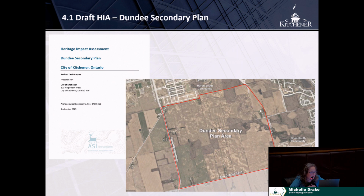The new development will support a new community. There have been various technical studies that are ongoing that are going to shape the land use and the policies for this area to guide how growth will occur in this area.